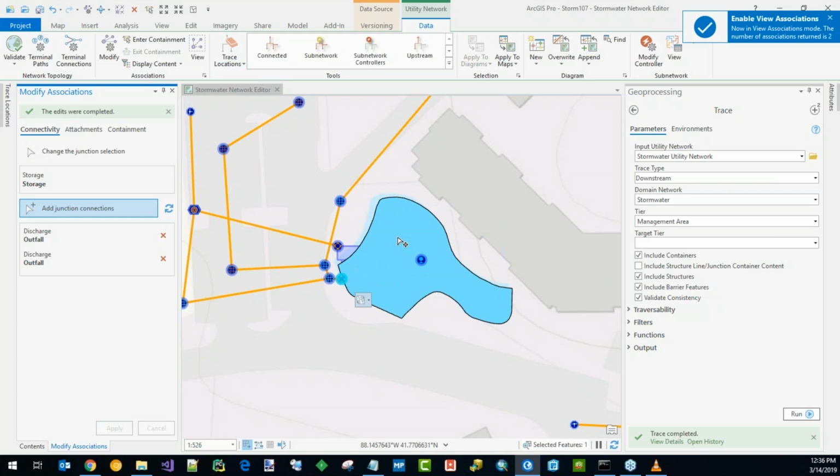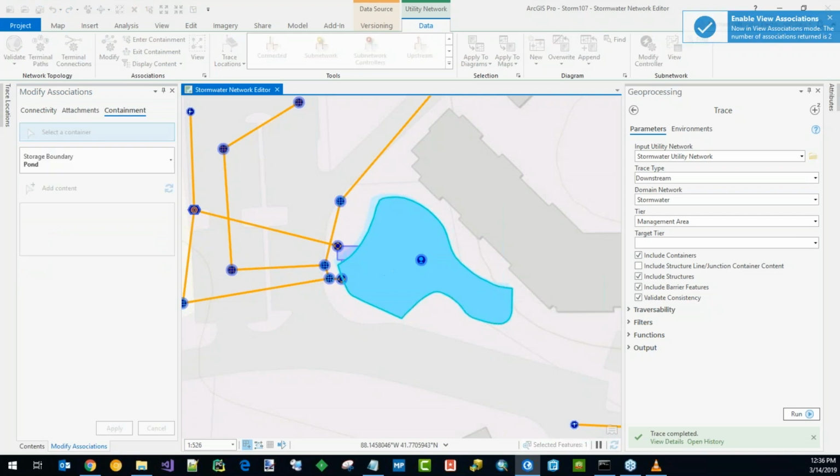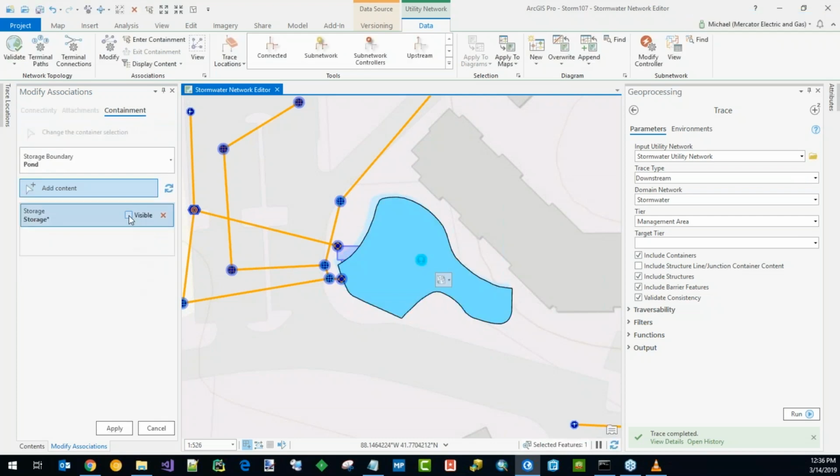Now, to connect this polygon to the point, we need to use the containment. So we'll select our container, which is our pond. We'll select the content, which is our storage point, and we want to make it visible, so it's not going to hide it on us. So we'll go ahead and hit apply.